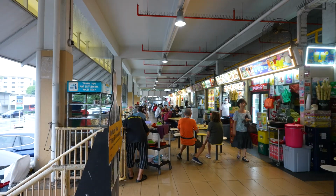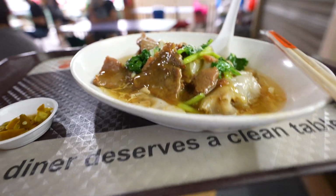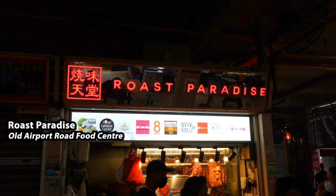Today I'm visiting Old Airport Road Food Center, and I'm here to try a couple of amazing Singapore noodle dishes that are missing from my list. But first I had to get some Cantonese roast meat. So the first stall that we are going to visit is Roast Paradise here at Old Airport Food Center.